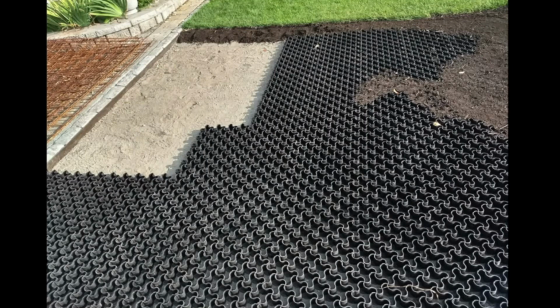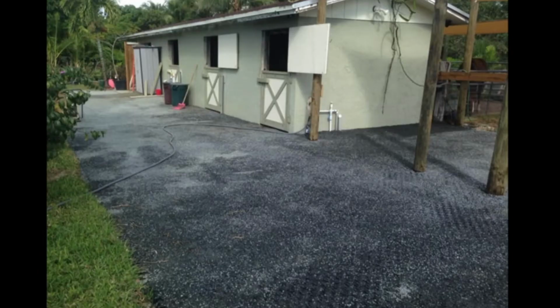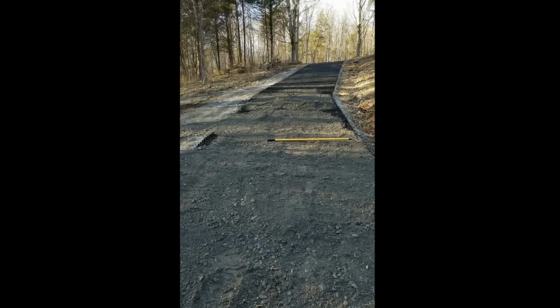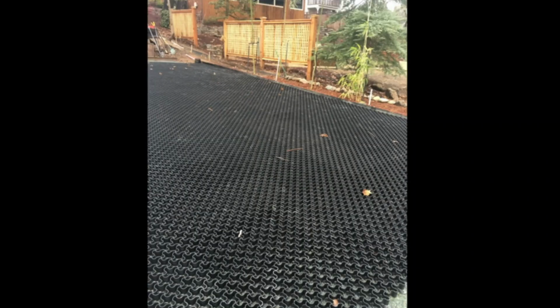Our customers have been using Easy Pave for many types of solutions, from extensions to the yards, large parking lots, horse paddocks, and livestock areas, large driveway installations, even cold and icy installations, as the Easy Pave can be plowed and it can be snowblowed as well. And every day we see customers doing more and more different things with our product.